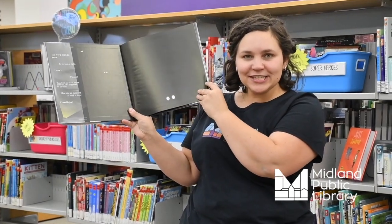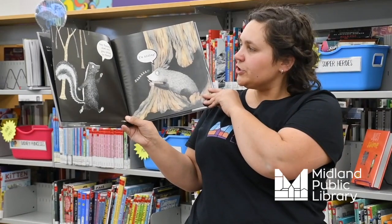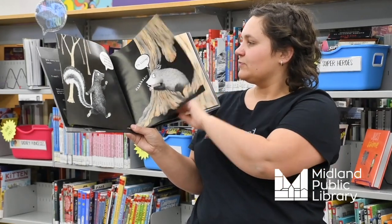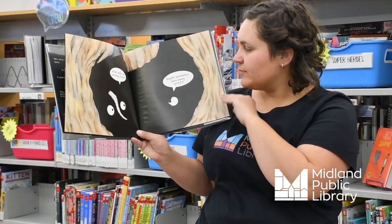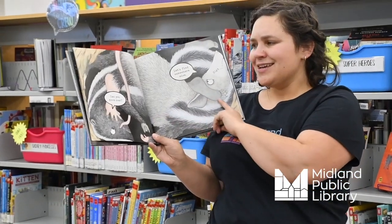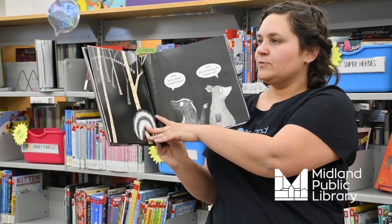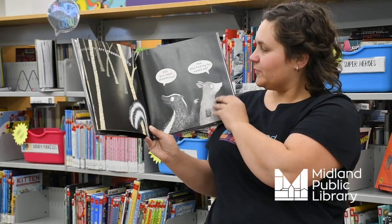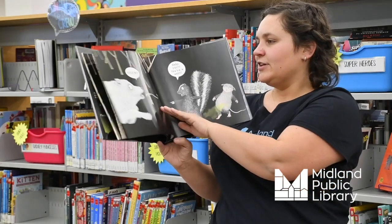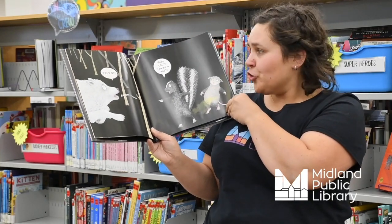Ooh, do you see any animals in there? Let's see. Hey Possum, what are you doing in there? I'm hiding. Shh. What are we hiding from? Night animals. Now keep quiet. Can you move over? Let's find somewhere else. Aroo. Did you hear something? Are you trying to scare me? Aroo, help me. Help you? You're a wolf.